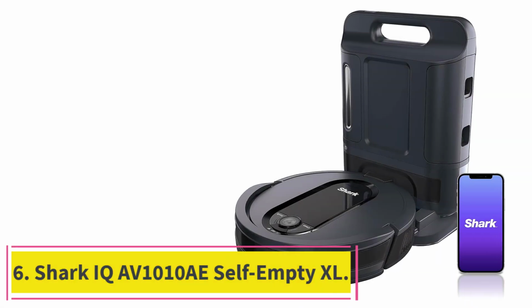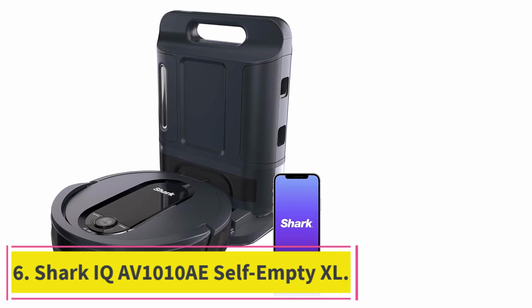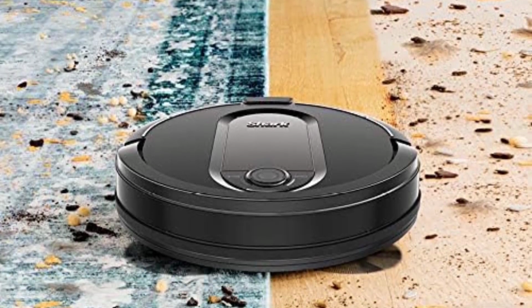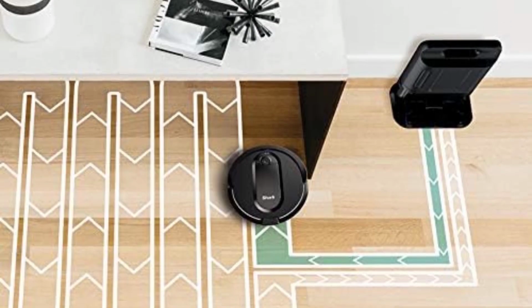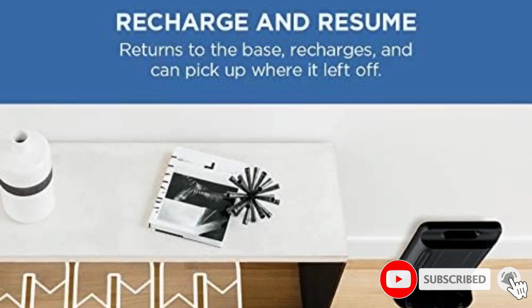Number 6. Shark Q5 1010AE Self-Empty XL. A little older and a little cheaper than the Shark AI Ultra, my Shark Q5 1010AE Self-Empty XL has been keeping my floor clean for years. It features a self-emptying base that can hold up to 45 days of dirt and debris, making the already light maintenance of your vacuum an occasional chore.